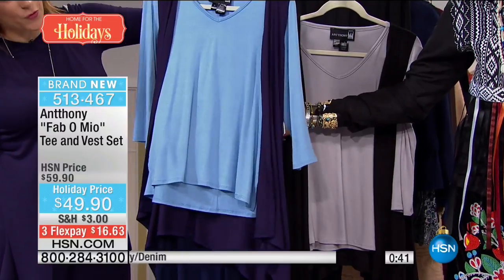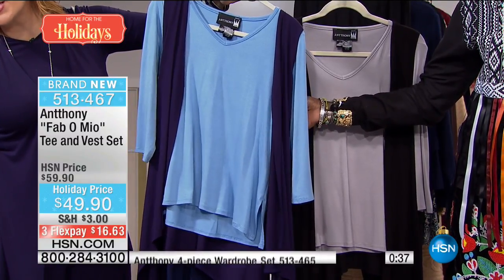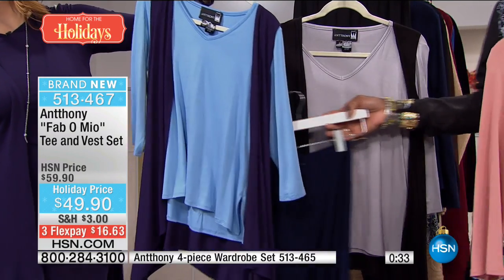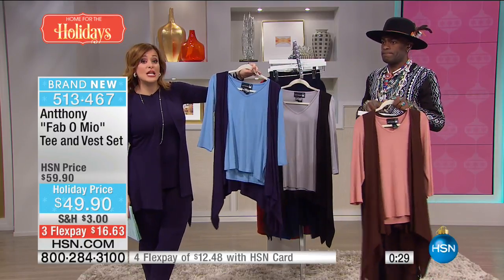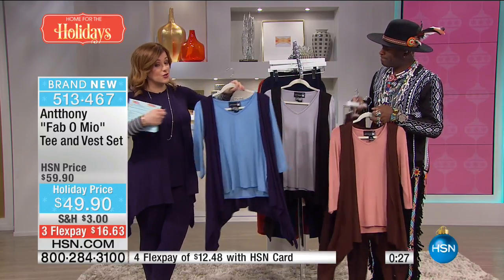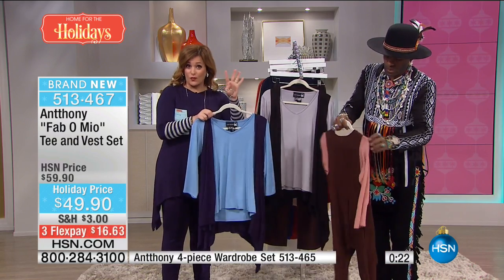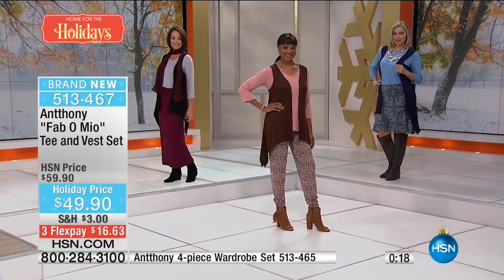So if you bought the four-piece wardrobe set, this is another wonderful way to keep multiplying the looks. It's the tee with the vest to set together, and it's $16 to get it home. If you have an HSN card, you get to bring this home for $12 and change. The wardrobe set, if you're thinking like we're thinking, it's the best value we've had in these two hours, those four pieces. We'll keep the item number on the bottom of the screen. Fantastic. Everything is working beautifully.